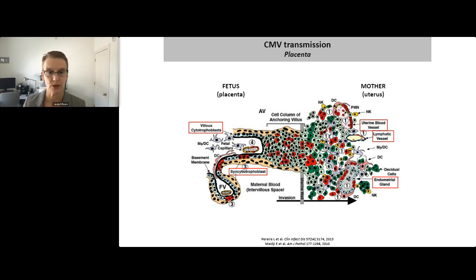a picture of the maternal fetal interface. On the right is the uterus side, which is the maternal side. On the left is the placenta, which is fetal tissue. This columnar structure is called an anchoring villus, and these cells intercalate into the uterus. And this structure over here is similar, but a floating villus. It doesn't extend into the uterus.